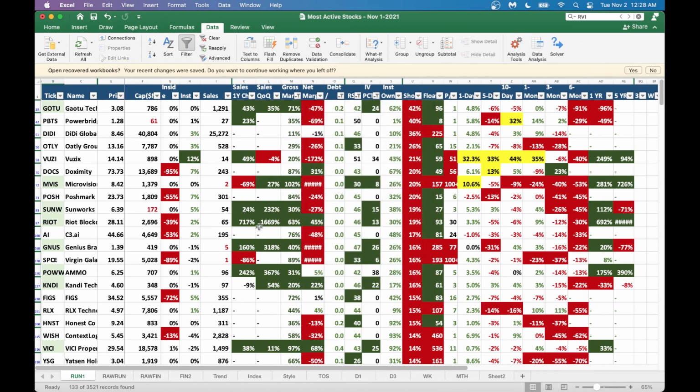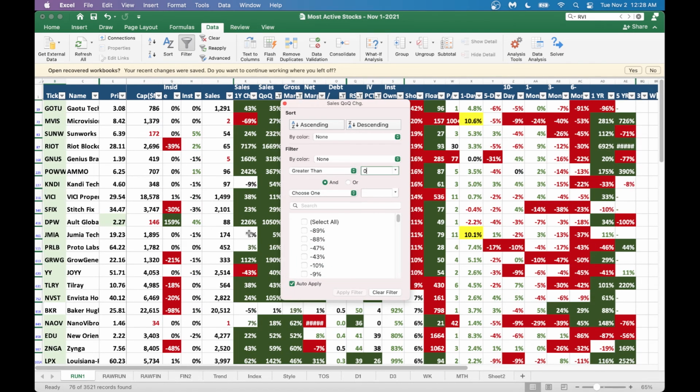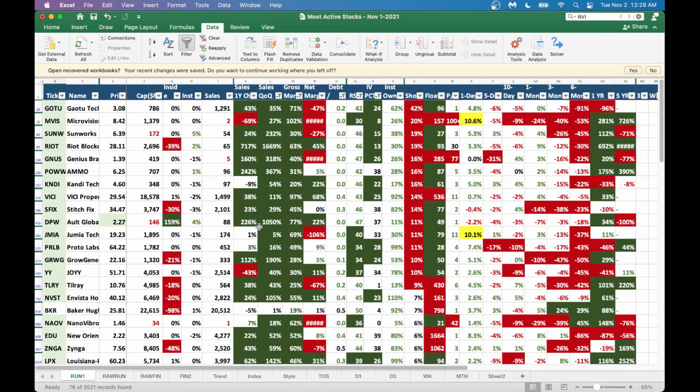And I will also say quarter over quarter sales growth greater than 0. So you get even stronger candidates here. So now we are getting somewhere. You could look at these beaten down stocks here, like GOTU, MVIS. If it is a low dollar stock like GOTU, don't even look at buying call options, buy the stock outright.